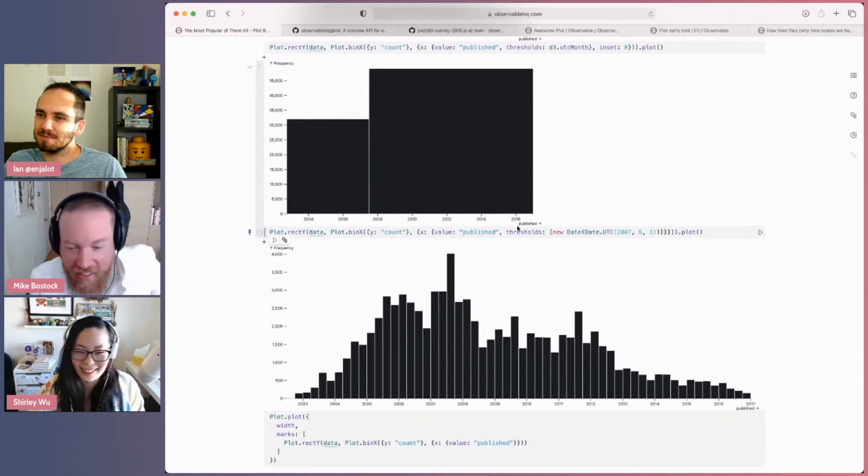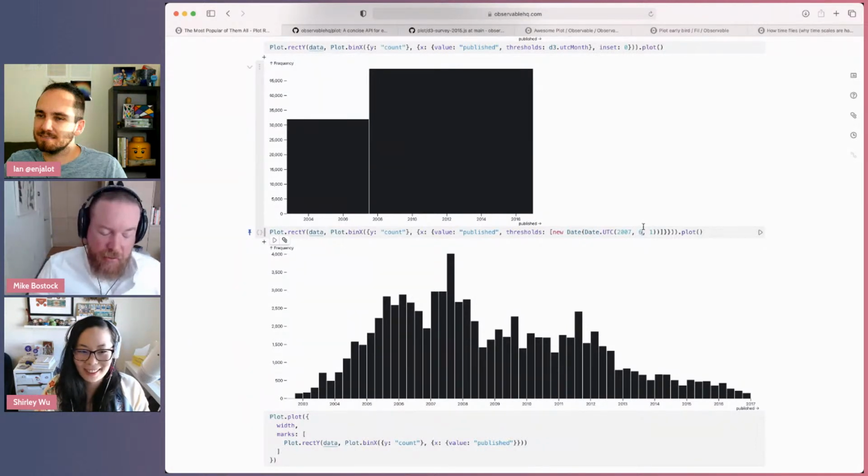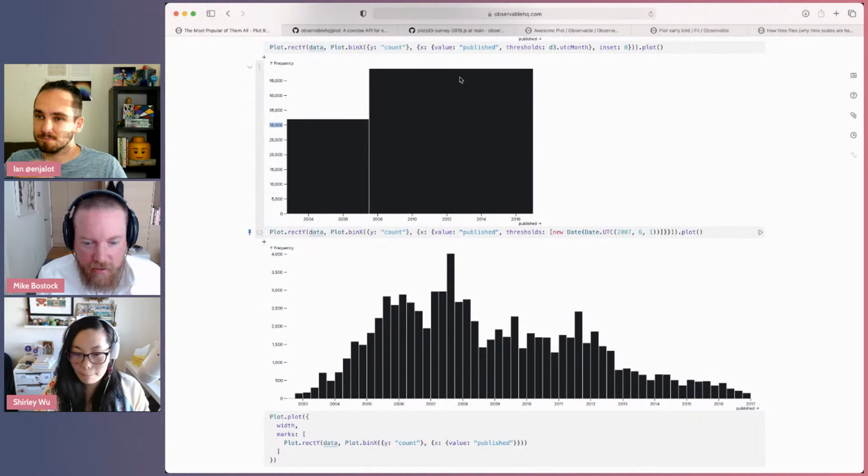So what I've done here is draw a line between stuff that was released before July 2007, and this is the awkwardness of JavaScript right here. You pass in 0-based month numbers rather than 1-based. So 6 is actually 7, which is July. And then this is 2007. So what you're seeing here, and again, we're counting the number of stories, is like 30,000 or so, 32,000 before that date, and more than that after that date.